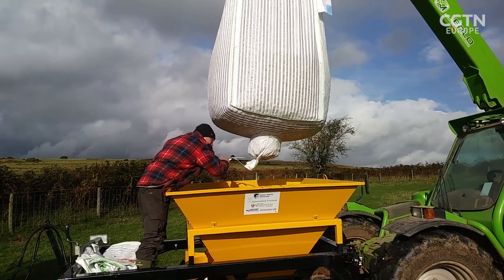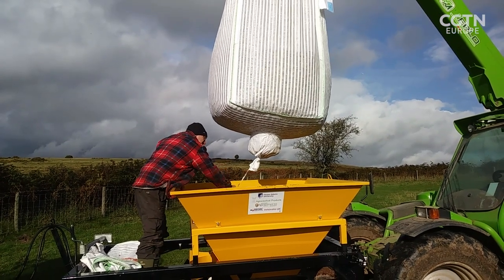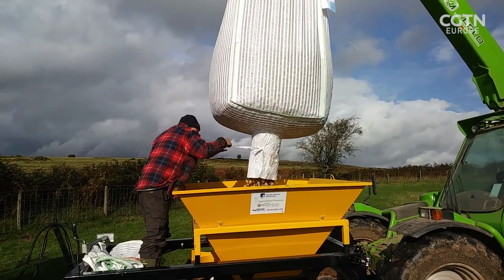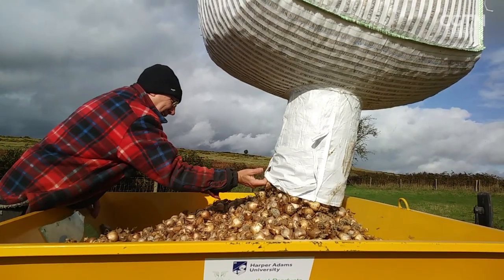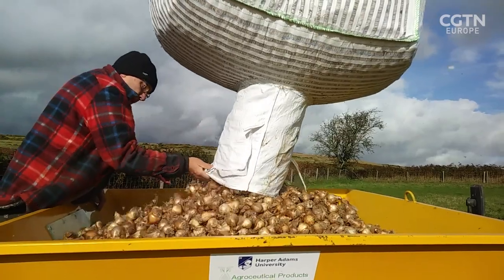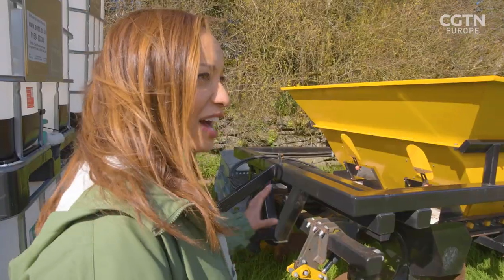There are 30,000 varieties of daffodils. Kevin had to work out which was the right one to grow and how to plant them in the hard and uneven ground without breaking his equipment. So he designed and built a machine himself. And how does it work?